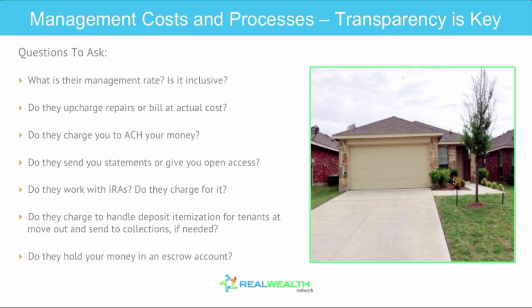What is their management rate? What rate are they charging you? For Real Wealth clients, we charge 6.5%. My largest competitors charge 8, 10, and 12. So what is their fee to begin with? And what does it include? Is it an inclusive rate?